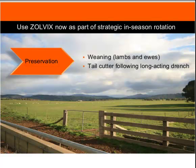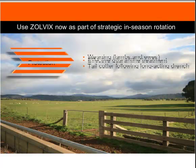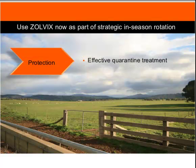So it's really important that you protect the actives involved by removing any resistant survivors at the end of the life of that drench. And the last one, protection, of course, is quarantine. What we don't know is the resistant status of sheep we buy in onto our farm, whether it be from sale yards or from breeders and studs.